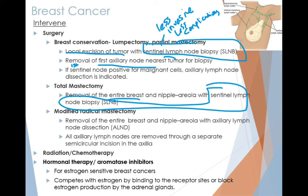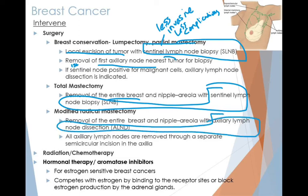If there is a malignancy in the sentinel node, then they do a total lymph node dissection, which is called an axillary lymph node dissection. And this one is the more invasive and more complications. So it doesn't matter. You can have a total breast removal and have it be less invasive if they've only done the sentinel lymph node biopsy. You can have the whole breast removed, and if you have an axillary lymph node dissection, you're going to have more complications. Again, all of them are usually followed up with some form of radiation, chemotherapy, can be internal, can be external. And breast cancer also has a hormonal therapy, and it is an estrogen blocker.